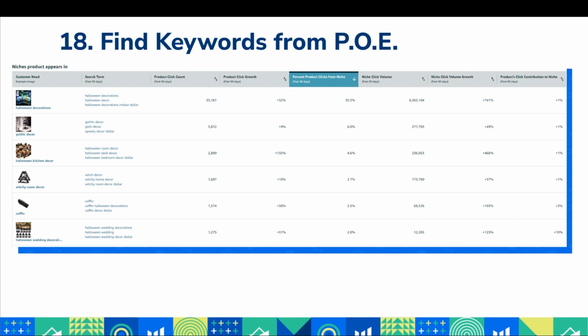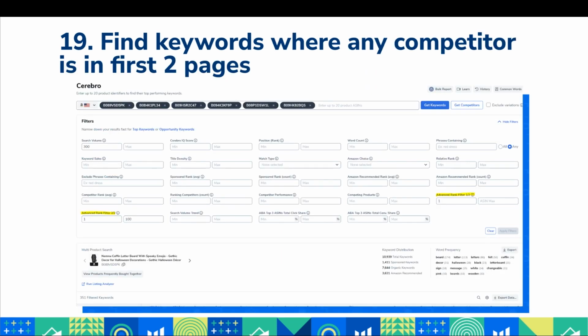It's in your Seller Central dashboard. You enter in your competitors' products and then find the niches that product appears in. And these are niches of keywords, right? So for example, one of the coffin products, they are in the Halloween decorations niche. And then if you were to click in there, you're going to see anywhere from 10 to 30 keywords that make up part of that niche. So that's another way to get some relevant keywords that I think not a lot of people are using. Even if you have Helium 10, it's kind of like a cool way to get some more keywords for your listings.